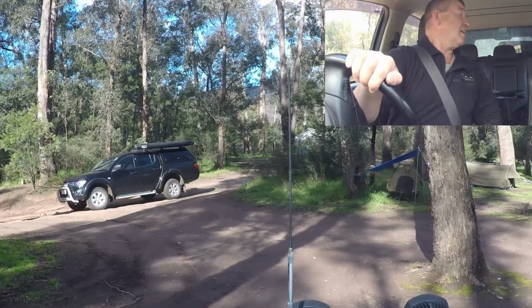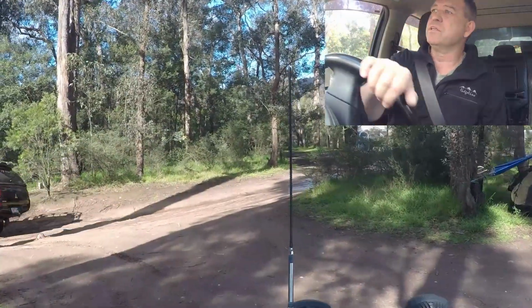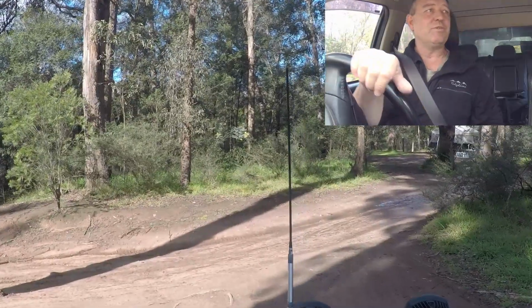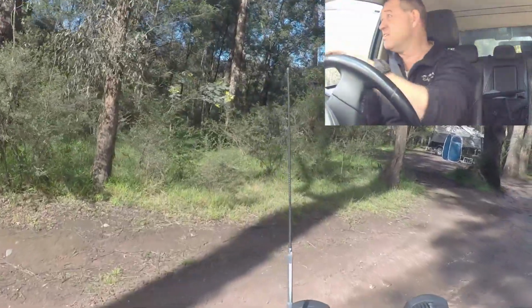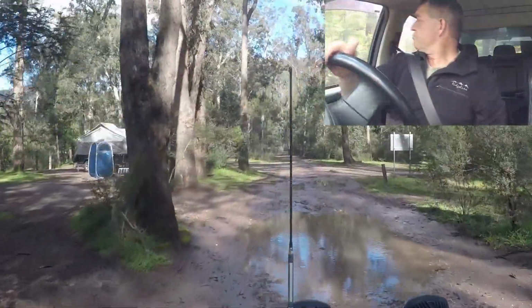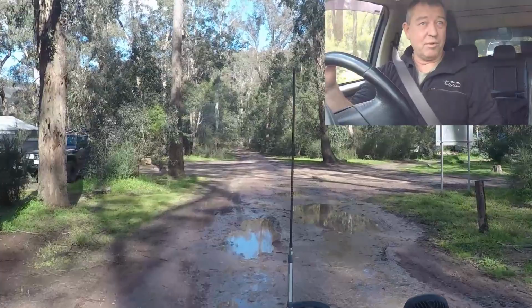Alright, so we're just leaving Huggets Crossing now. There's a fair few people camped here this weekend. It's really good. Getting out trying to enjoy the serenity, and then you've got half a dozen trail bikes to go through and just spoil all that. So, anyway, it is what it is. Everyone's entitled to their own enjoyment, I suppose. It's not my bag though.